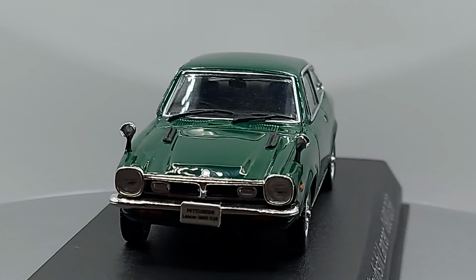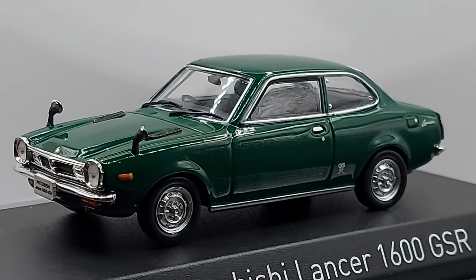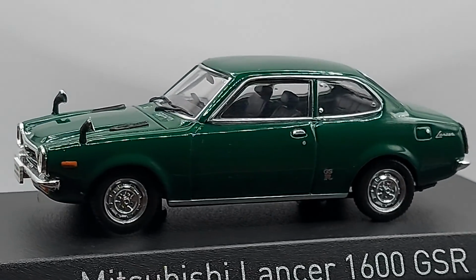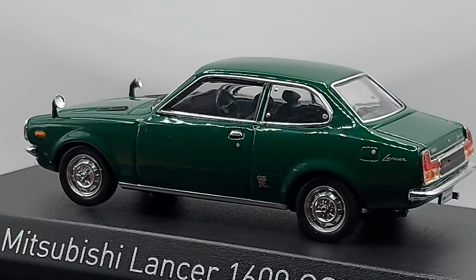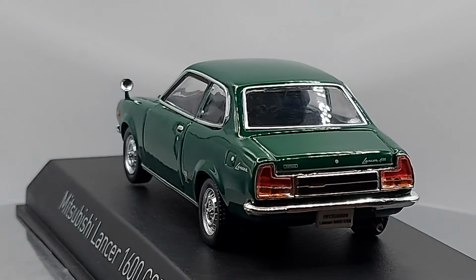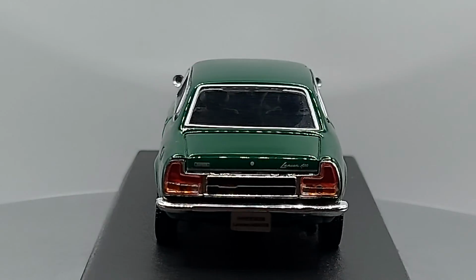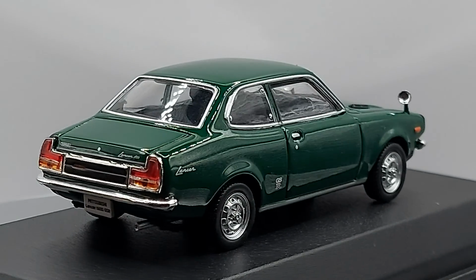Just to recap everything, this car looks exactly how they looked in real life. I've seen a few of them, really good detail. These are Norevs, and we all know Norev makes a good car. Just sometimes, not in this case, but sometimes their paint issues are a standout, but not in this case. So let's give props for what we got right in front of us.